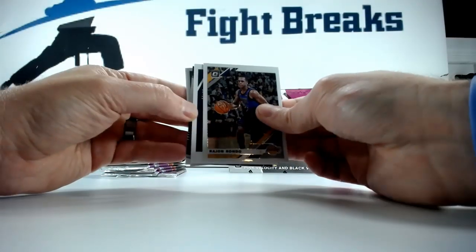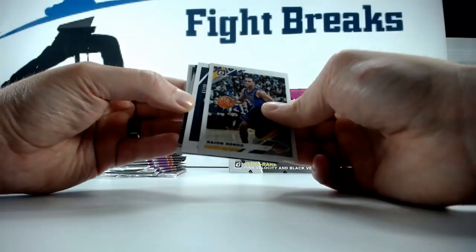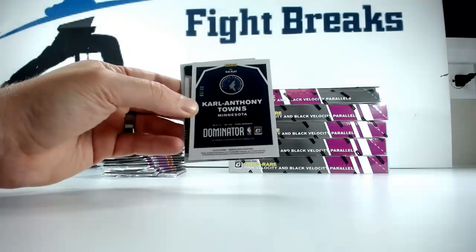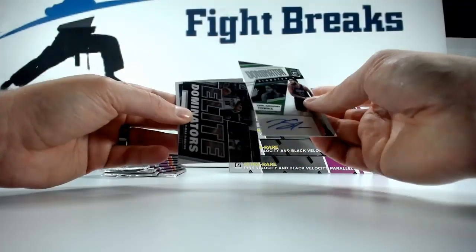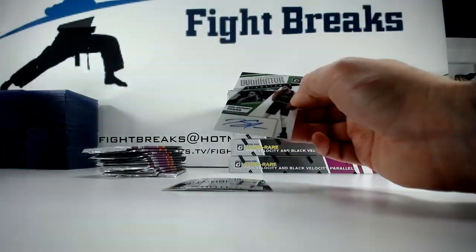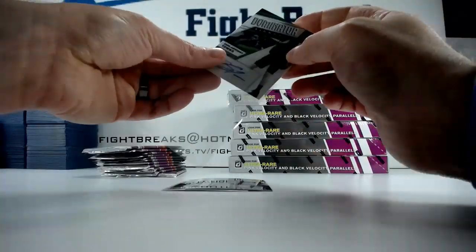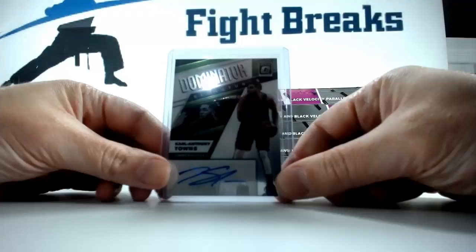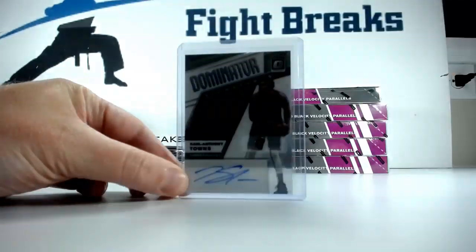All right, looks like this is the auto. This is backwards. 63 of 99. Karl-Anthony Towns. Autograph for the Timberwolves. Congratulations, T-Wolves. It's the first autograph. Karl-Anthony Towns, number to 99. Dominator, Karl-Anthony Towns.